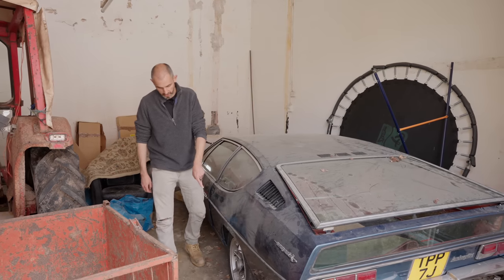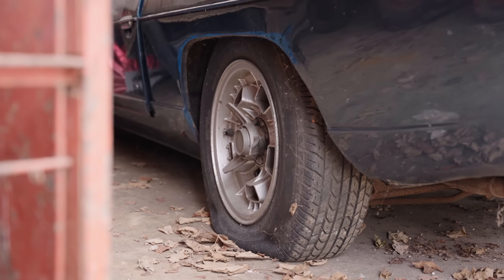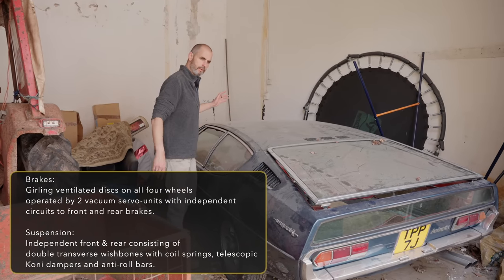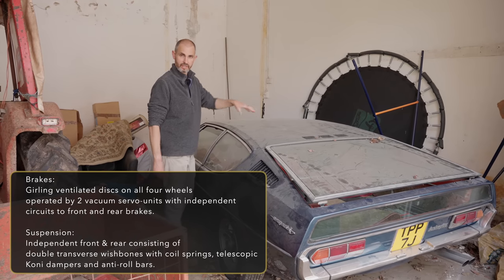Okay, so only one of the tyres is soft, so we don't need to pump all the tyres up. We're going to put some air into this one, and then we'll know whether the car can freely roll. If the brakes are unseized, brilliant, saves us hours of time, and we can get it out and play with it out there in the open and have a better look at it.